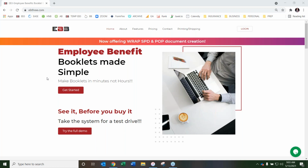So just a quick brief overview. EB3 stands for the Employee Benefit Booklet Builder. That's a bit of a mouthful, so we just called it EB3, if everyone can see my screen here. And the website is eb3, the word three all spelled out, dot com, so eb3.com.